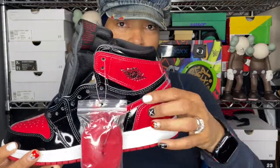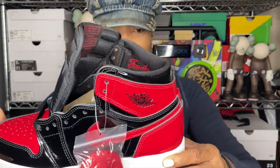I like that they wrote family inside here in cursive on the ankle. The hits of red are just like perfect in the right spots. I love the Jordan wing here on the ankle and the black on top of the red. That is a very, very sexy look. Then you have the red swishes. Oh, I love it. Red sole. I mean, you guys can't beat that.